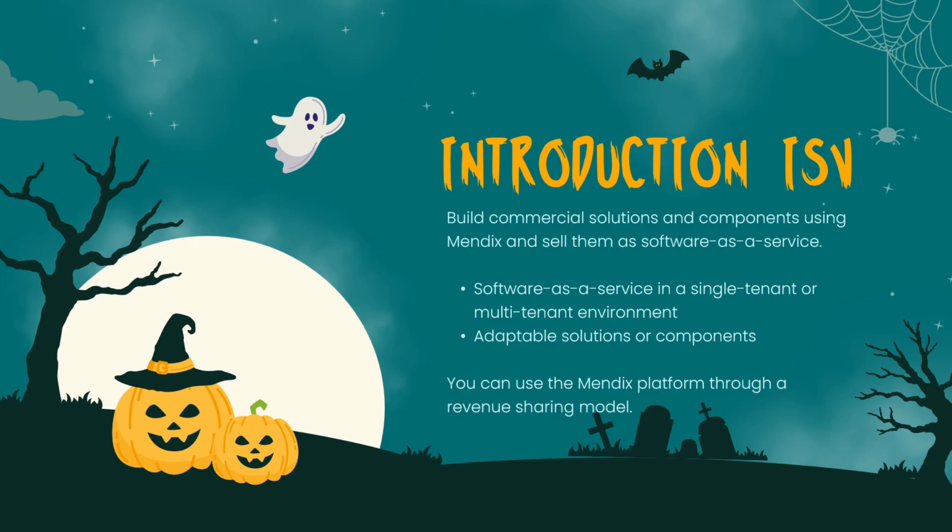So a little introduction about ISV for those who don't know. ISV is a model from Mendix where you can build commercial solutions and components using Mendix and sell them as a software as a service, as a SaaS. So you can do this in a single tenant or multi-tenant, or you can create adaptable solutions. But pretty much you can use the Mendix platform through a revenue sharing model where it's not that the customer buys the Mendix platform and you will develop on the platform. In this case, you can use the platform, you can define your own revenue model and your own commercial model and use the platform to build your own software that you then can sell.